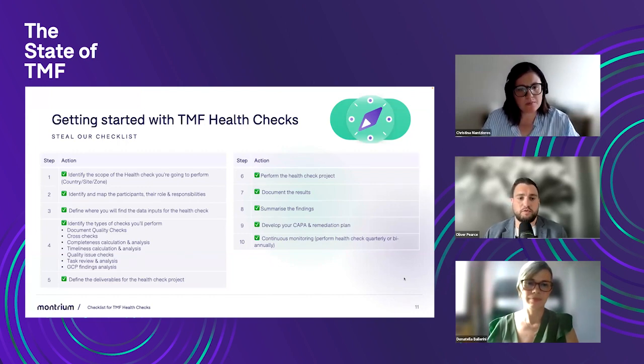Of course, then perform the health check project itself, document the results, as I mentioned, and begin summarizing those findings so that you can actually use them. And then one of the things that I think is incredibly important is what you're going to do with what you've now found out.